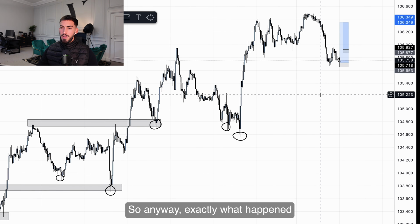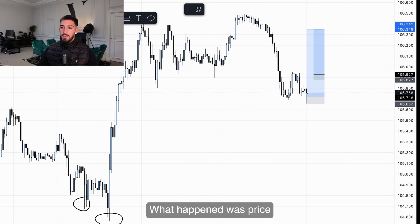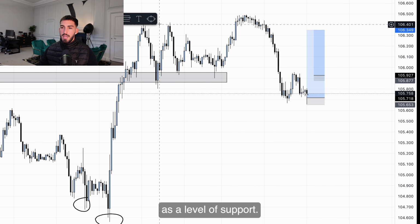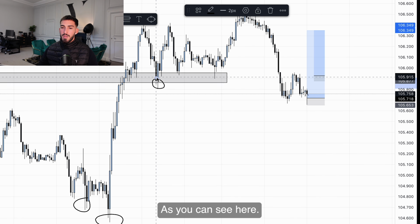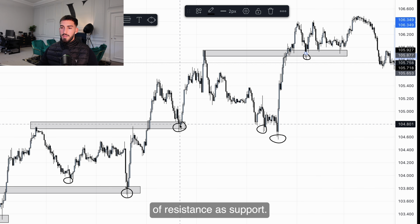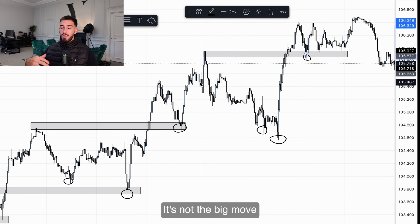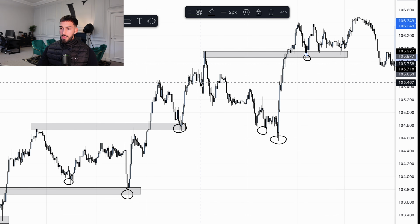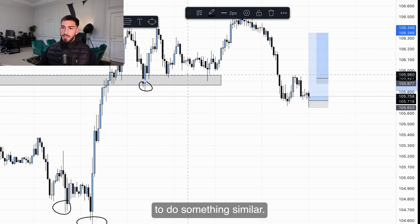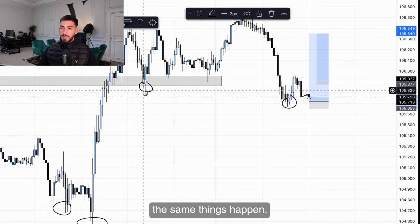So anyway, exactly what happened. If I just zoom in a little bit for my actual entry, I was looking for the exact same thing. What happened was price had broken through this level of resistance and then came back to use it as a level of support, as you can see here. But notice, like I was mentioning before, look what happens every time it retests the area of resistance as support. Yes, we have that bullish impulse away, but it's not the full move. It's not the big move that we're looking for. So using that to our advantage, I was waiting for price to do something similar. And that's exactly what we done down here. We began to grab some liquidity to the downside, and I was expecting the same thing to happen.